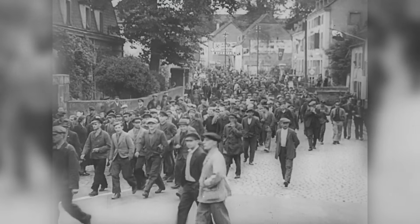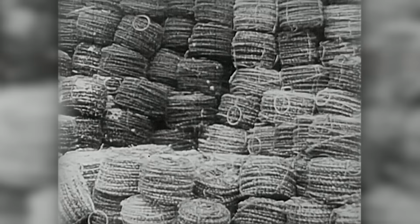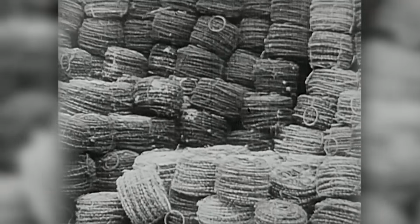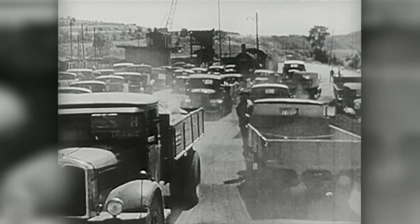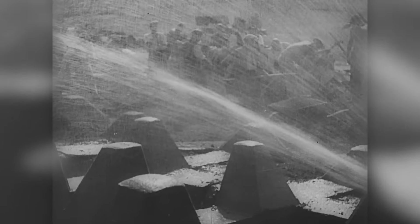He put more than 500,000 men to work on the project, using millions of tons of gravel and cement and thousands of coils of barbed wire. Within 4 months, he had built 100,000 bunkers and innumerable belts of tank traps. It was an astonishing feat.